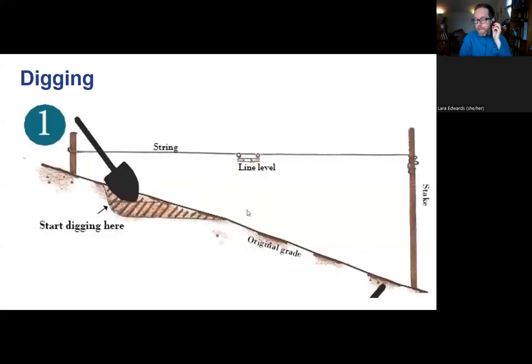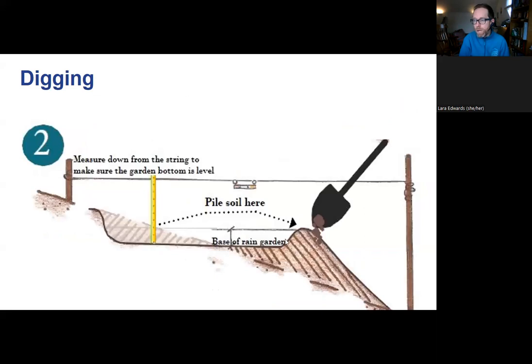All right, example of digging. This is the way to dig to save yourself, save your back, make it as easy as possible. Along our imaginary slope, we dig on the upslope side, and then we pile on the downslope side, creating a berm on that downslope side. And ideally, if we do it right, we use up all the soil. So like I showed you at the very start, the question about what to do with the soil. If we do it right, we use all that soil up, no problem.